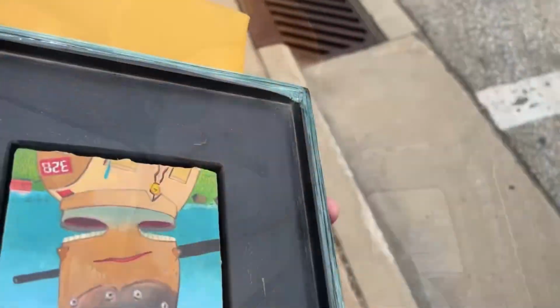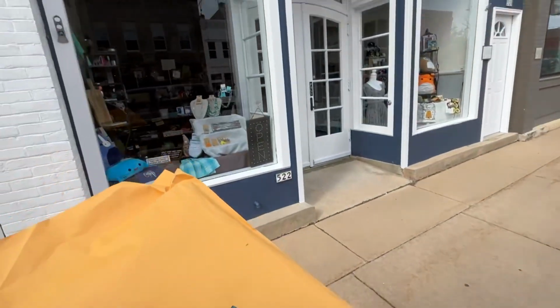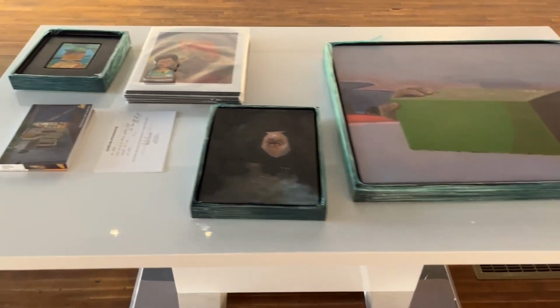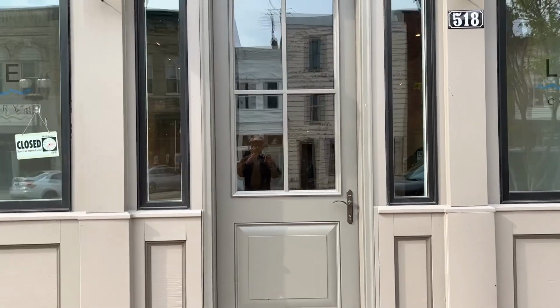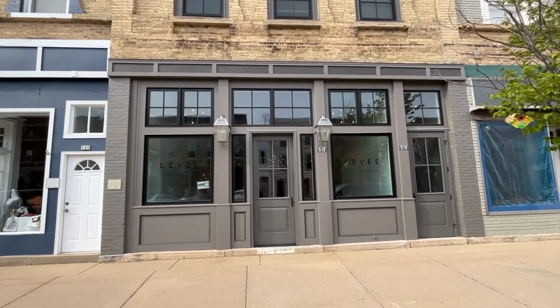We're here. Cool. All right, so grab some paintings, head inside. Okay, we're all good to go. Time to head home. That was a success.